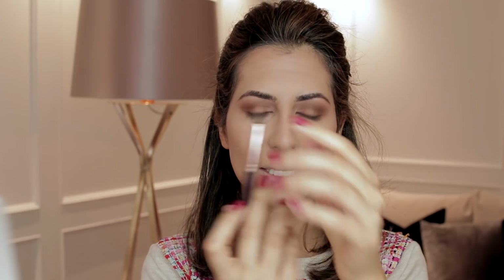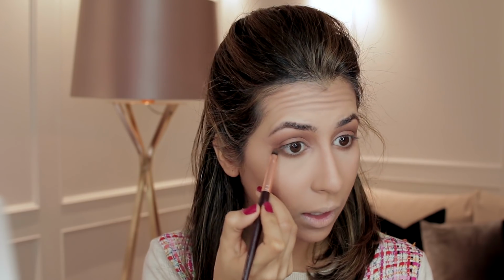To finish off, I'm going to take this pencil brush, which I'm still loving, from Charlotte Tilbury, and I'm going to take the MAC Cork Shadow and just use this one to line my bottom lash line.